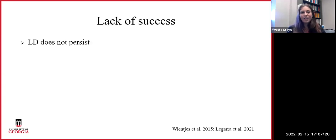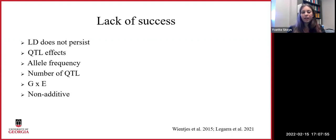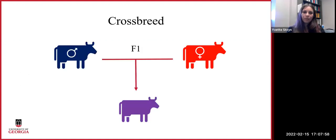As time went by, these segments have broken differently, and it won't be the same. And even if LD is the same in the different breeds and we can capture the QTL, the QTL differences may differ. So this we can see clearly with DGAT, where it's different in Holsteins and Jerseys. Even if QTL effects are exactly the same, the allele frequencies may differ. The number of QTL is important. If there are fewer QTL with larger effects, it tends to be a little bit more successful. G by E will influence how it's expressed, and so will non-additive factors such as epistasis and dominance.